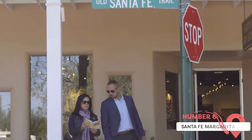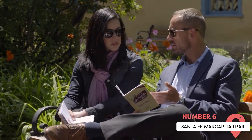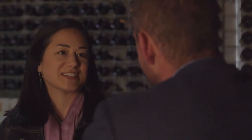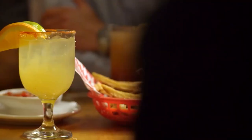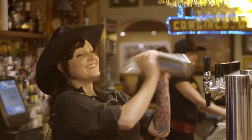Santa Fe Margarita Trail. The word trail might imply hiking, trekking, or other kinds of grueling walks, but not this one. The Santa Fe Margarita Trail is a challenge in its own way, but it will be easier on your feet. Thirsty tourists first need to purchase a Margarita Trail paper passport from any downtown Santa Fe visitor center or an app. The challenge is to fill your passport with stamps.